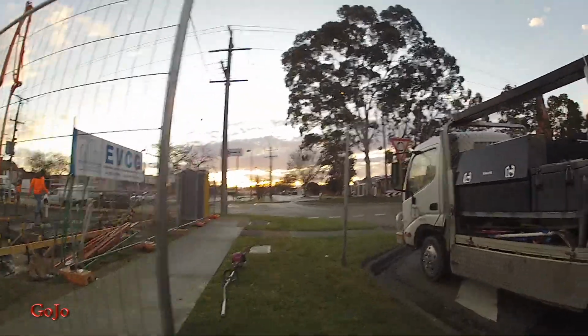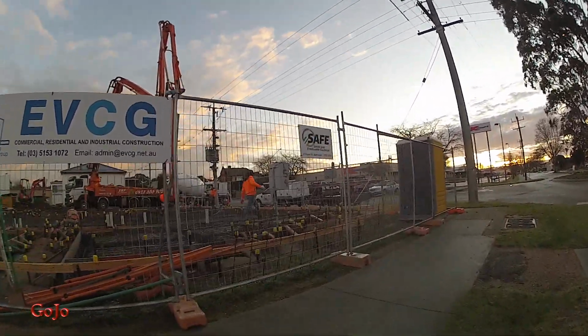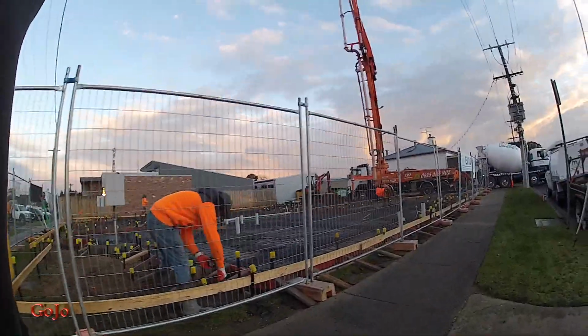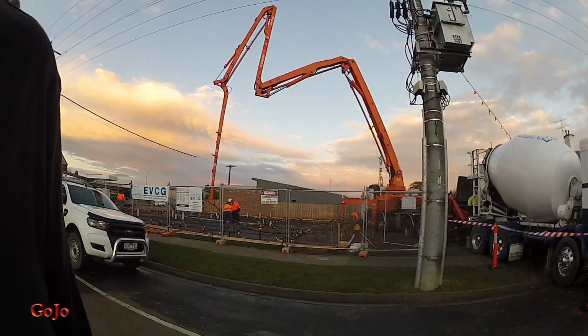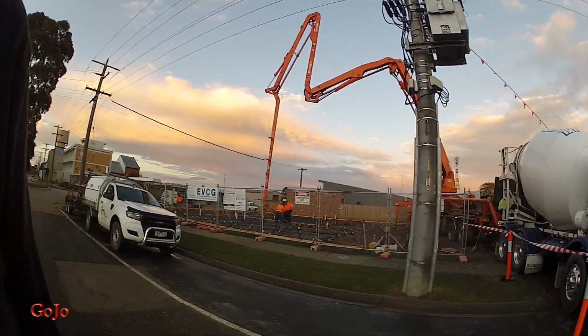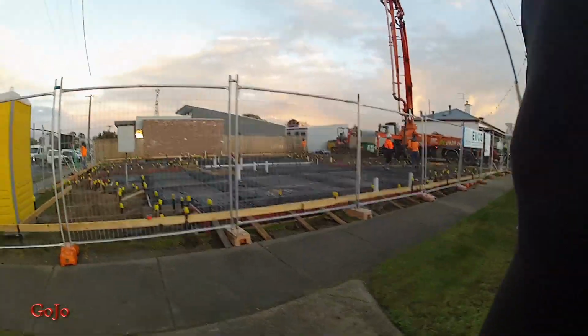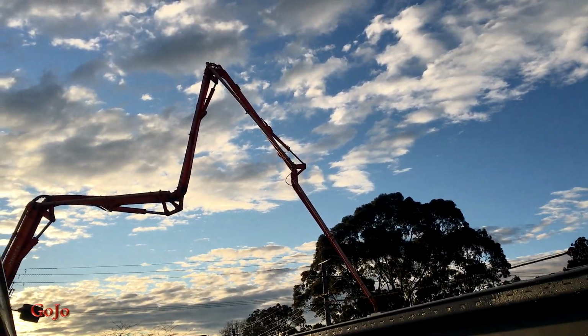Oh, the concrete is being poured. 6:30 in the morning. They're up bright and early, making all sorts of noise. And well, the concrete's not quite being poured, but it's getting ready. Huge pump. Action stations. Looks like they've got a busy day ahead.